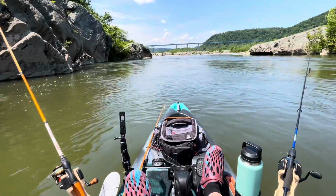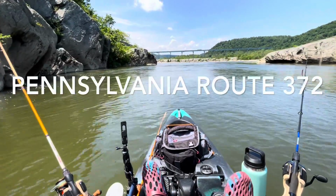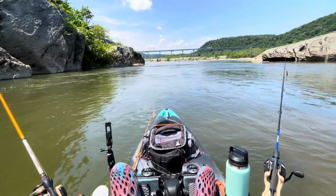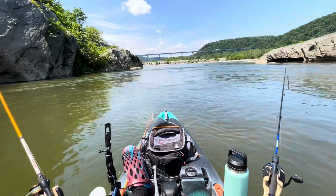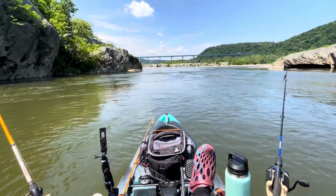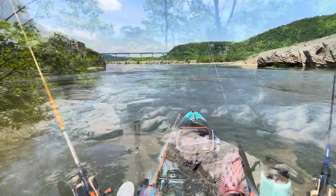You can see that bridge. The bridge goes east to west, west to east. I came over that bridge on my way to get to the Muddy Creek Access Boat Ramp, which is a Pennsylvania state maintained facility. Very nice. All right, there's some stuff here I gotta navigate around, so let me put this down.